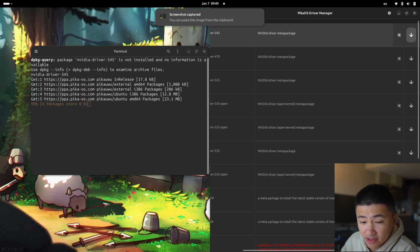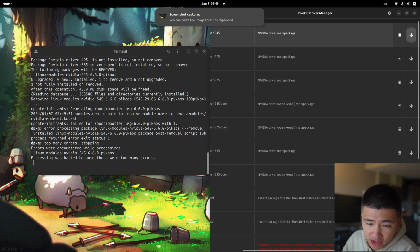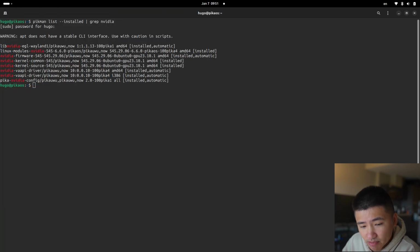Alright guys, it's the third day now. After killing the camera yesterday, there are several things I did. The first one is that I took some screenshots during the nVidia driver installation using driver manager because the terminal will automatically close after it fails. And I found out the issue was because when it's trying to remove Linux modules nVidia package, it got error and quit the installation process.